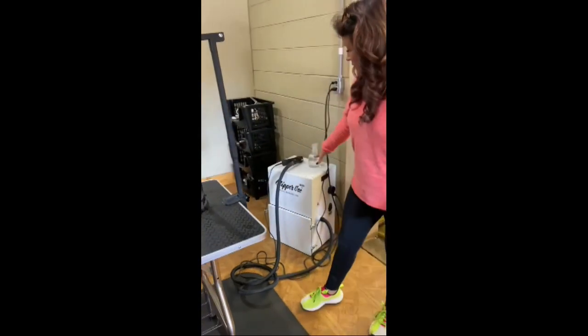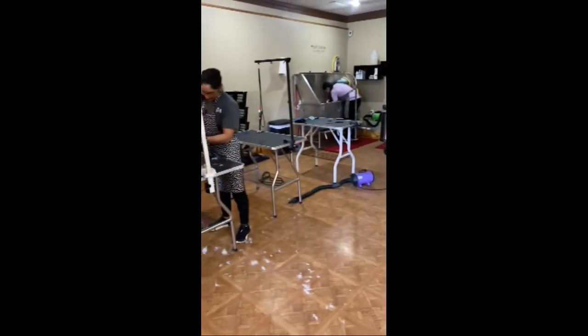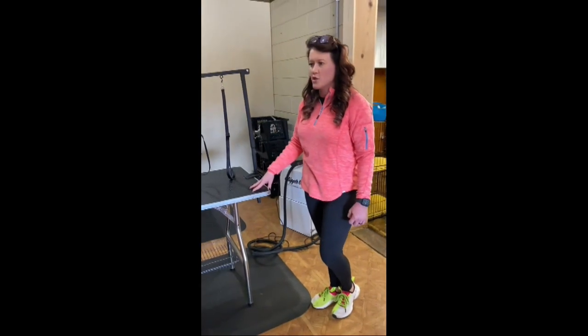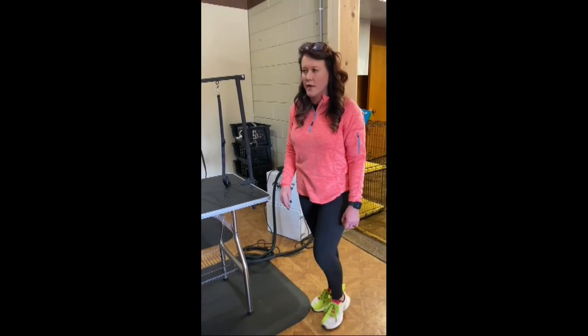So between the clipper vacs, the Hydro Surge, and our high-powered blow dryer, that's really what makes us successful in the grooming department. We're able to do quite a few dogs on any given day. Get them done really quickly, and get them out.